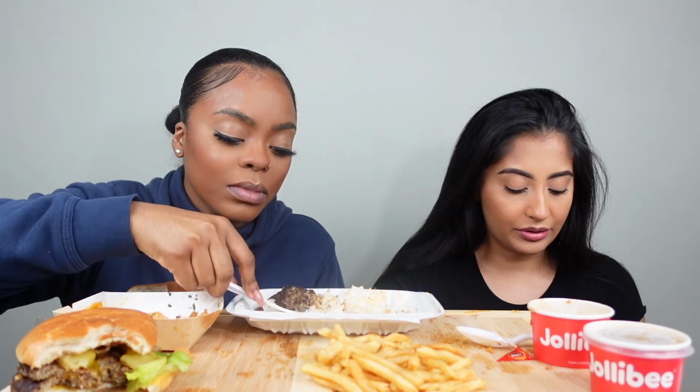I would say it's better. The meat is more flavored, for sure. I don't like the Aloha burger. I knew I wouldn't like it, but we wanted to try it. Is that honey mustard? It's definitely a mustard, like mustard and pineapple? I don't know. I don't know how popular that burger is.